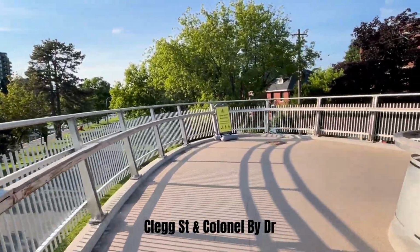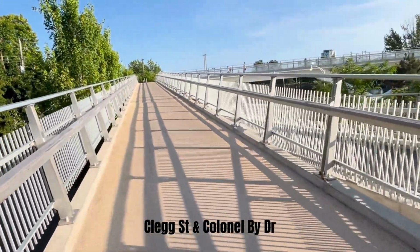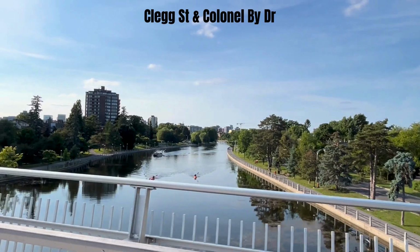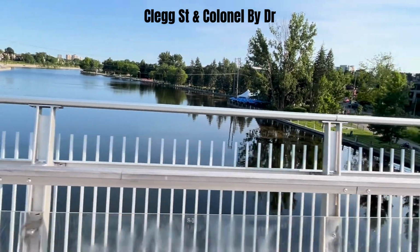Slow down. Yeah, slow down. Woohoo! All right, bro, we're in. Okay, this is the view from the canal. Downtown, it's over there. The canal is big, both sides.